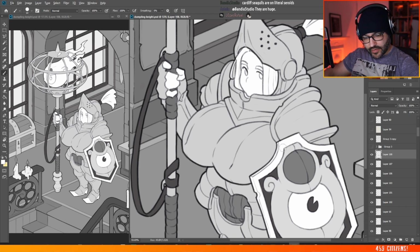Oh, Photoshop's just thinking about it. No, I'm just going to put some edging on this armor. I don't know if I'm going to keep it, but this is just to start to think about stuff.